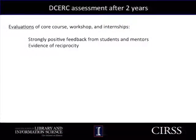And so we've been able to do a series of assessments now that we're 2 years into the 4 years of the project. We've been able to evaluate the core curriculum, the workshop that was the precursor to the internships, and then the internship experience. We've had a number of surveys, we've done some focus groups, and we have some ongoing forums where people contribute. So we've gotten really strong feedback from students and from the mentors, and we have some very nice cases and documentation of real reciprocity, where students are able to bring some real value to the processes at NCAR while they're learning much more about this really big data-intensive environment and learning about the operations there.